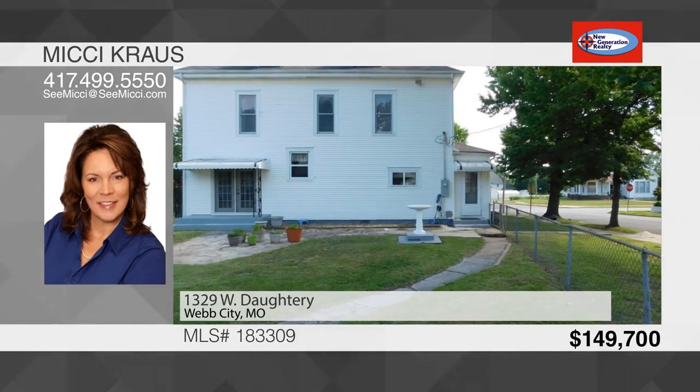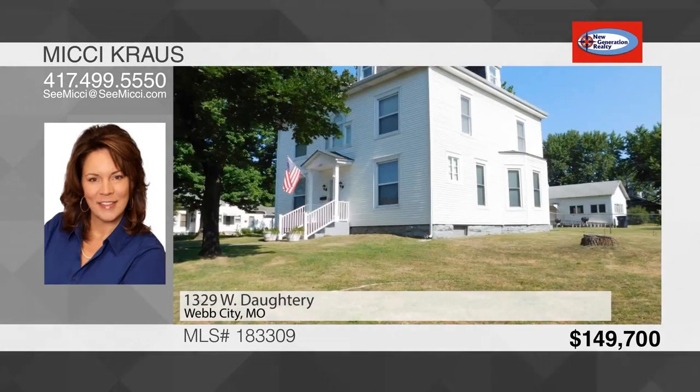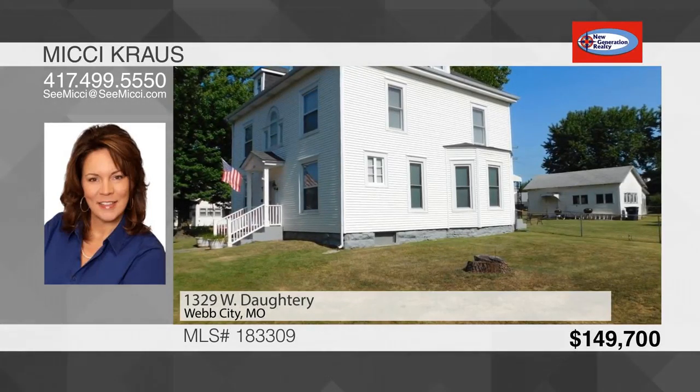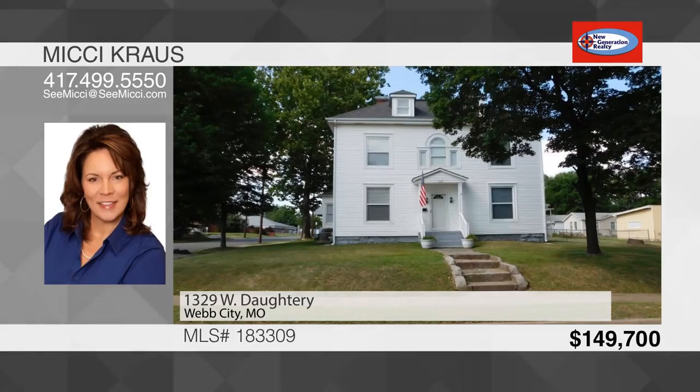The garage with auto door will hold an F-150 supercab pickup and side shop. Relax and enjoy the outdoors in your fenced-in yard. This is a lovely home in a beautiful neighborhood. Call Micci Kraus for your private showing.